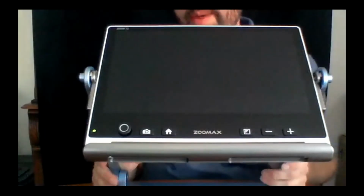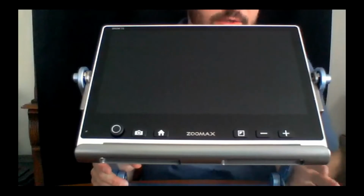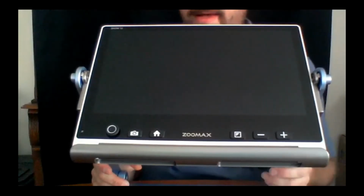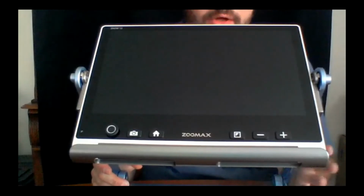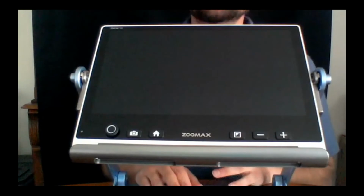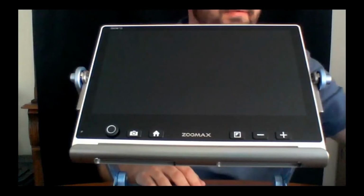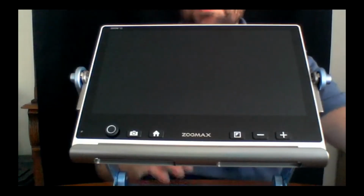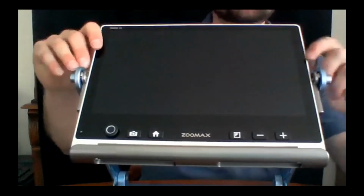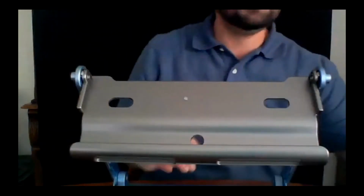Again, this was the ZoomX Snow 12. It's also available in a 7-inch device that also has the capability of reading. So if you're not looking for something quite as large, that might be another option to consider, the Snow 7 rather. This one is a 12-inch screen, hence the Snow 12.